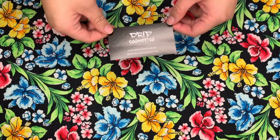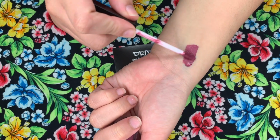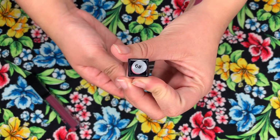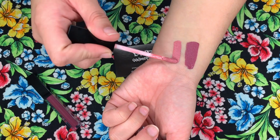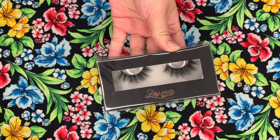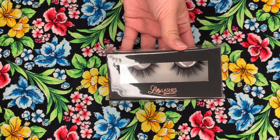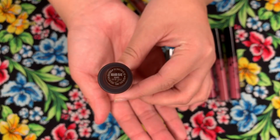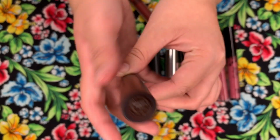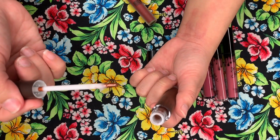And then on to the next items. These two are complimentary liquid lipsticks from Drip Cosmetics, and they are in the shade Prada and Chanel. Then I have the Lilly Lashes in Miami, which was a subscription I was supposed to cancel. This was purchased by accident, so yeah. And then these are just a series of Kylie Cosmetic lip glosses, glitter eyes, matte liquid lipsticks, velvet liquid lipsticks, etc.